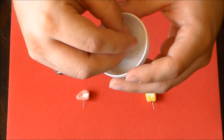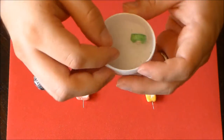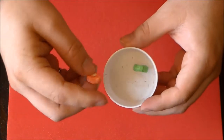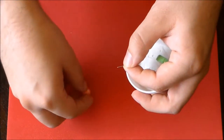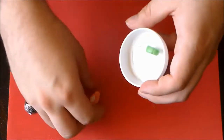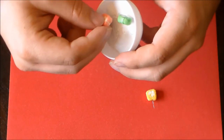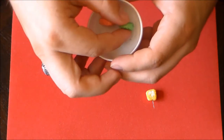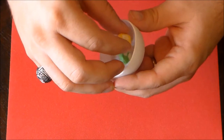So what I'm going to do is just push the mounting wire down into the caulk. And the problem I have here is that the marshmallow doesn't grip the wire as strongly as the caulk does. So all I do is just take the wire out of the marshmallow, push it into the caulk, and then put the marshmallow back on the wire using the same hole I made originally.